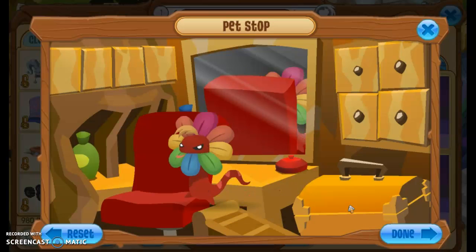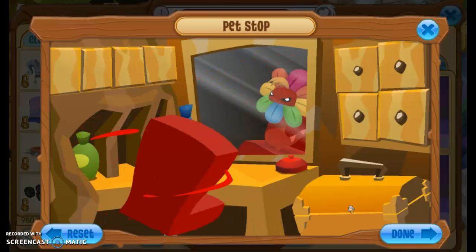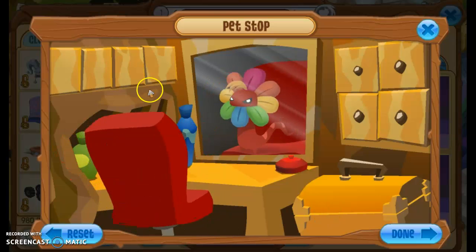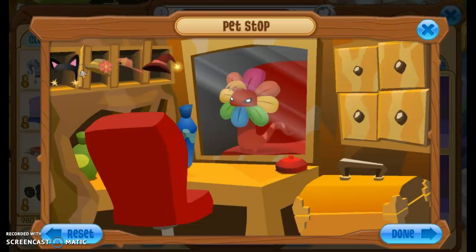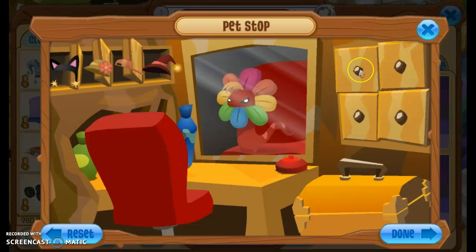So this is basically a test for Screencast-O-Matic to see if it is working. Also, is this reset button new? I don't even know. Anywho, if that is new, good job, Animal Jam. Oh my god, look at that! So cute! Oh my god, I want the wizard hat. Wait, I have to see other things.